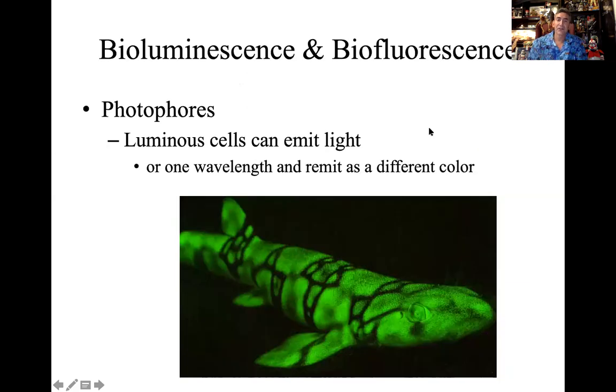A lot of the sharks that live in shallower water, these squaliform sharks live in shallower water, these photophores can absorb one wavelength of light and then re-emit it in a different color. Right? So again, I don't know about you, but that's cool. You're swimming around at night and you see this sort of shark, or in the day in certain light, it looks different, right? So they can modify the color that's coming off them due to these photophores, these luminous cells, right? Why do they do this? Well, maybe it could be for communication between shark to shark, maybe during a mating display, maybe to attract prey items, different reasons that may differ from species to species.